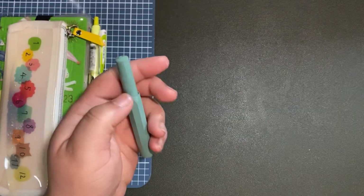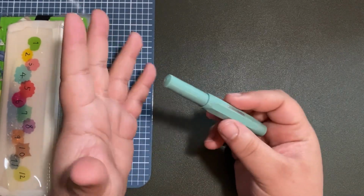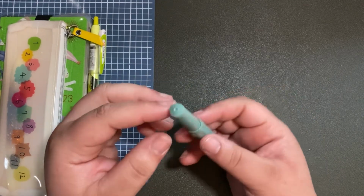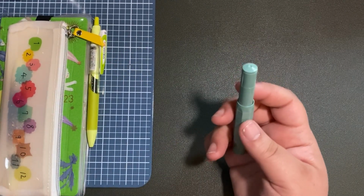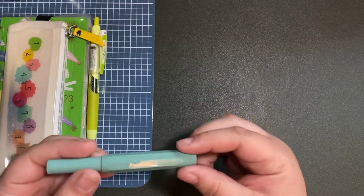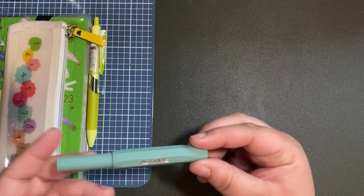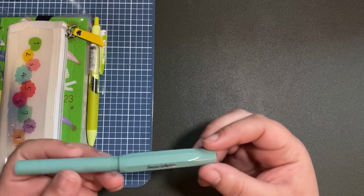So I've been meaning to buy a double broad. Actually, I've been meaning to buy a broad in general, because I have double broads from Kaweco, but I don't have a broad. So I've been meaning to buy a broad from them for a while. But the broad for this size, for this color, was out of stock, and they only had a double broad, and I can't argue with that.